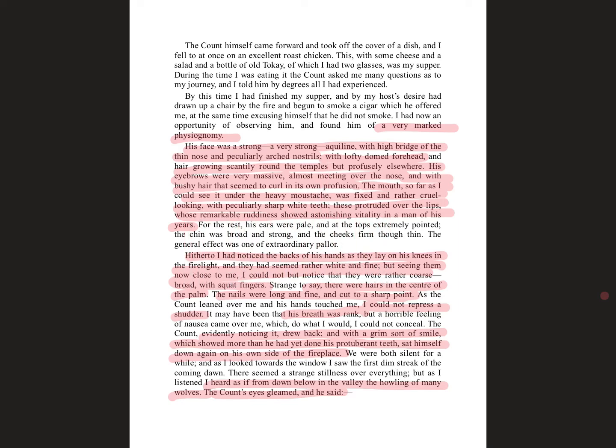So again, the description of him seems a bit unusual as well. And then there's also a sense of the predator, with the sharp white teeth. And also these intriguing hints that there's something unusual about him, "astonishing vitality in a man of his years." Also, you see about his hands, "they'd seemed rather white and fine, but seeing them now close to me, I could not but notice that they were rather coarse, broad with squat fingers." And again, unusually, there were hairs in the centre of the palm.